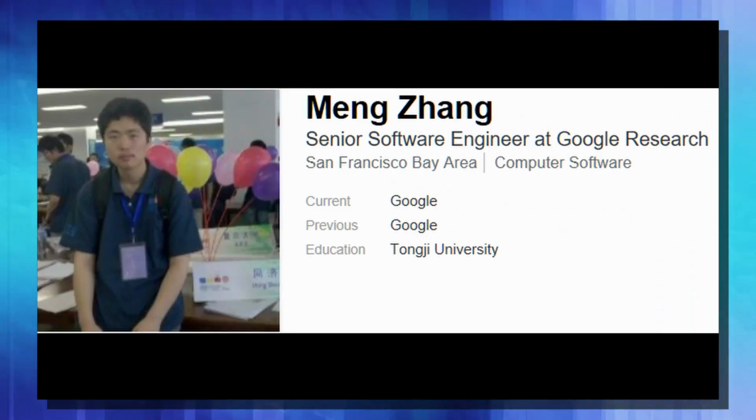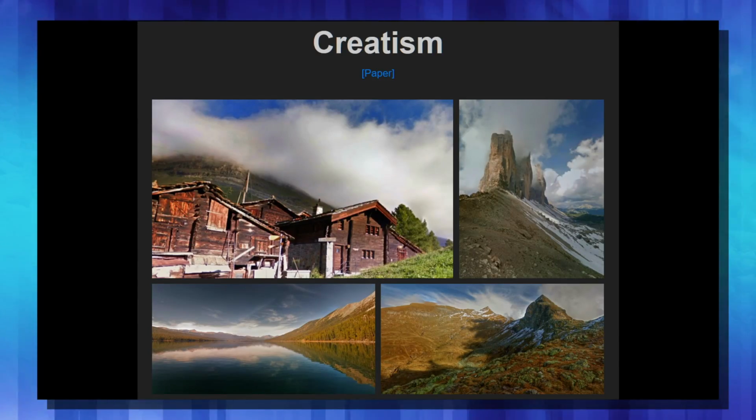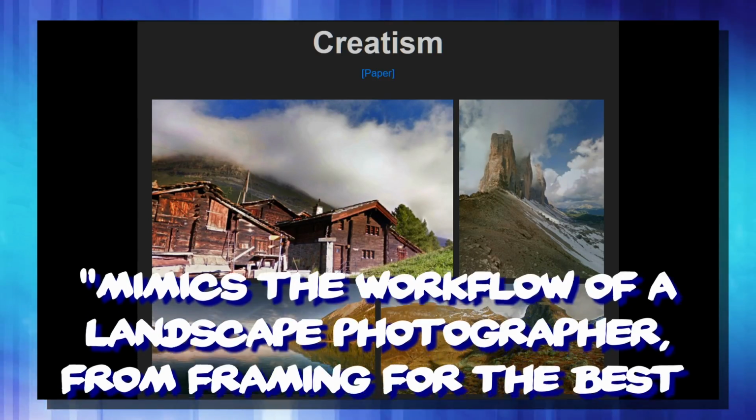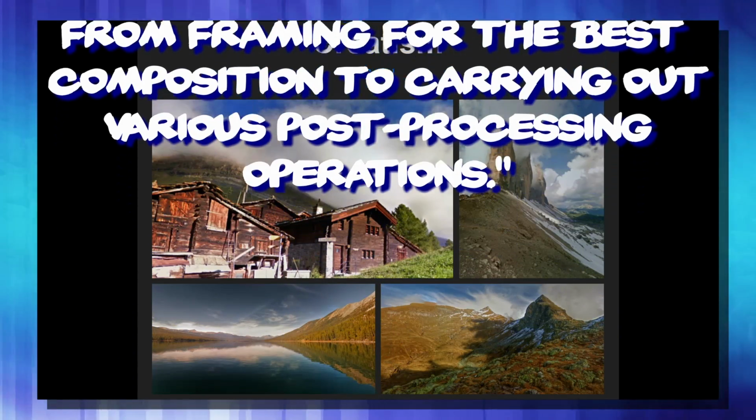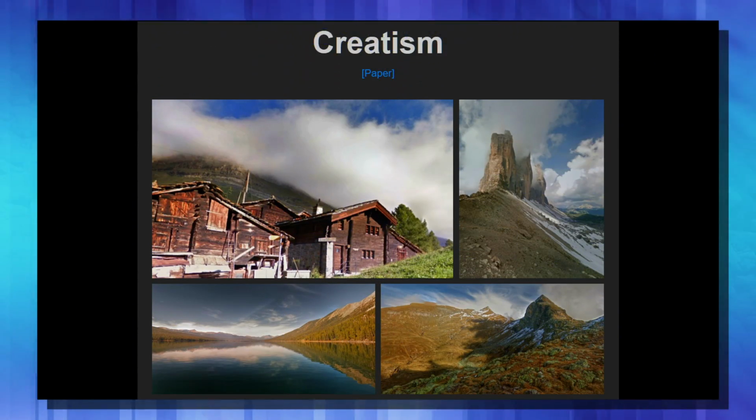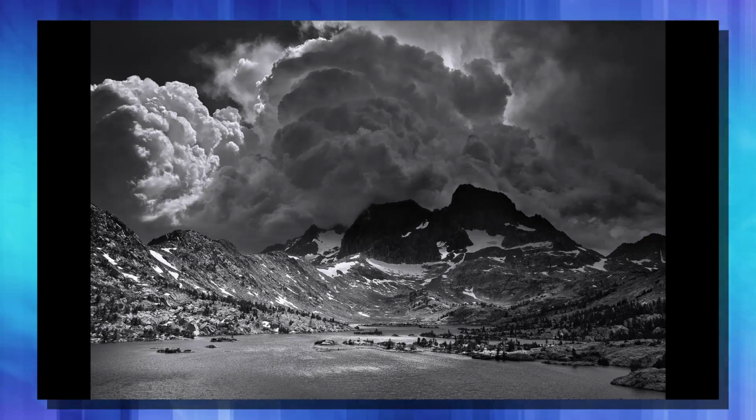I've been proven wrong. Google researchers Hu Fang and Meng Zheng are the ones to do this with their AI called CREATISM. They state that CREATISM mimics the workflow of a landscape photographer, from framing for the best composition to carrying out various post-processing operations. That's right, it's Ansel Adams in AI form.